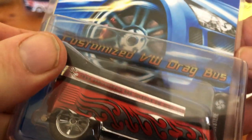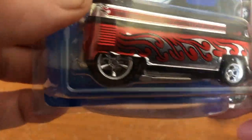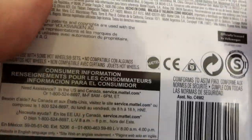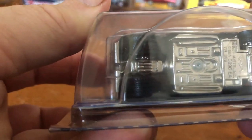This is another mystery mail-in. Everybody loves the VW bus, 2006, just like the other two. Okay, mystery drag bus, nothing on the back. If you want to stop and pause, okay, metal body, metal base, Real Rider tires, kind of like that one too.